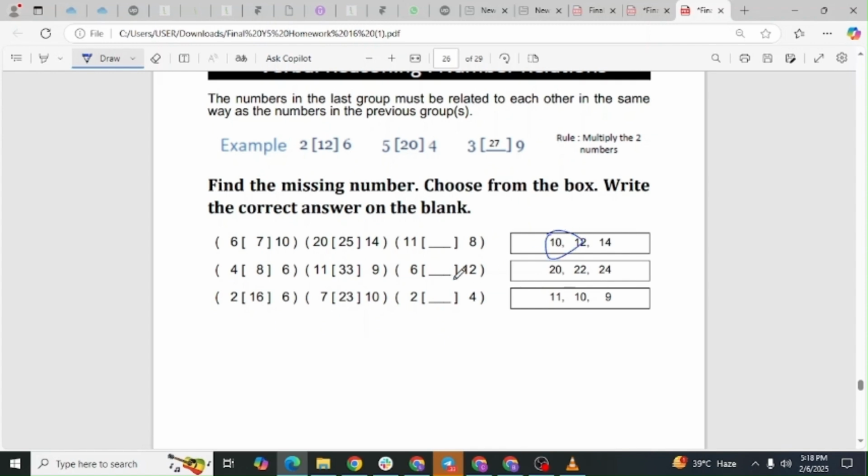Question 2. We are given 4, 8, 6, 11, 33, 9, 6, blank, 12. Options 20, 22, 24. Finding the rule: first number times third number divided by 3 equals the middle number. 4 times 6 divided by 3 equals 8. 11 times 9 divided by 3 equals 33. Apply the rule. 6 times 12 divided by 3 equals 24. The missing number is 24.